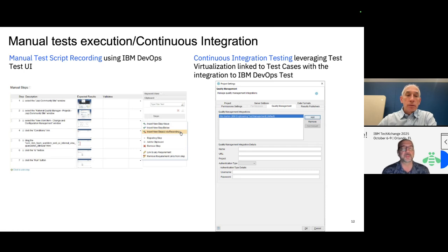A couple of things I did want to point out. Within our testing tool, we can use manual tests, of course, like I just showed, and easily set those up to track our test cases. We also have continuous integration testing that can be utilized on an iteration, a deployment, or a build, linking to various testing solutions like our IBM DevOps Test that allow us to do that.